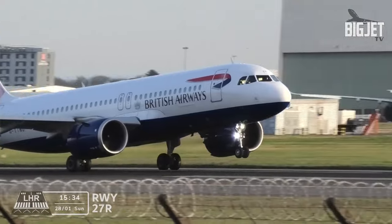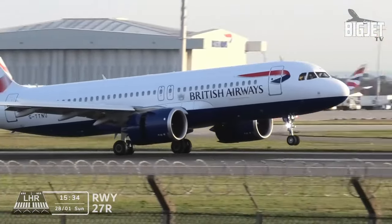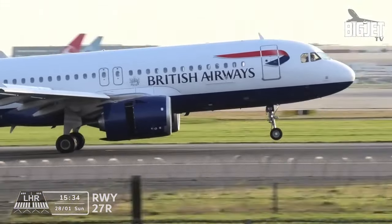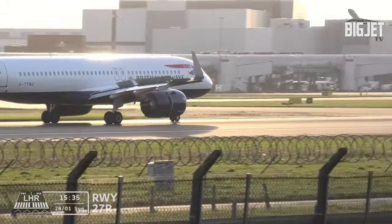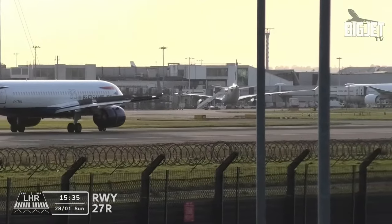Oh, right on the keys, mate. Slapped it on the 1,000-foot mark. Unintentional aero bracket.